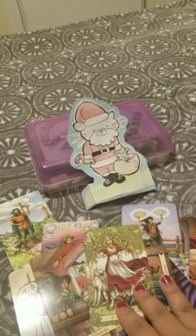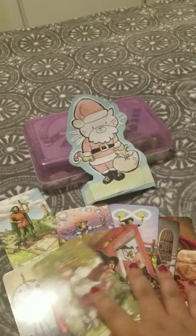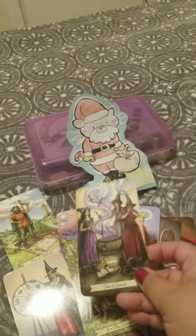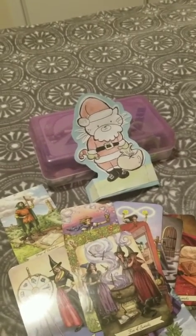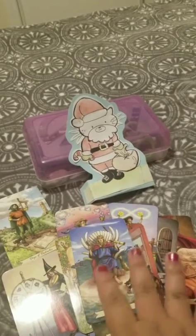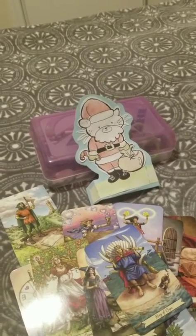Some of you guys might also be getting pregnant, and maybe you guys have had a breakup and found out you were pregnant, and that's really causing you a lot of problems financially and heart-wise. I see here as well there's some arguing or conflict, whether externally or internally is up to you guys. And lastly, we have the King of Cups. It is in reverse, so perhaps you're very emotionally distant, or you want to emotionally distance yourself at this time in order to give yourself that self-care that you need.